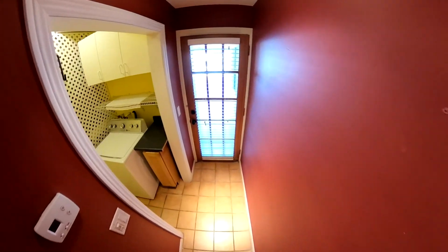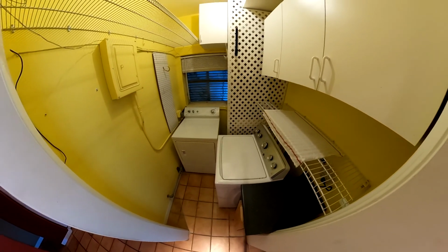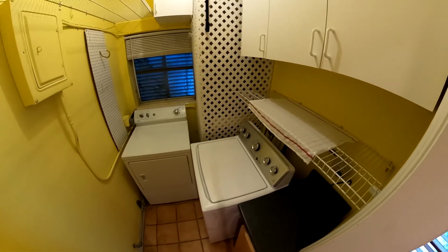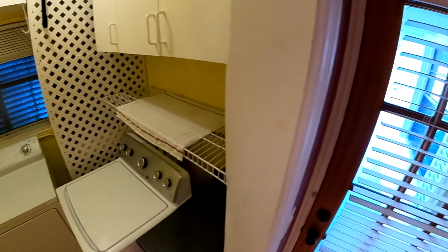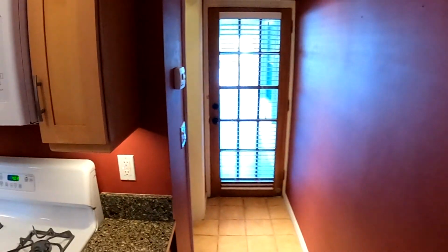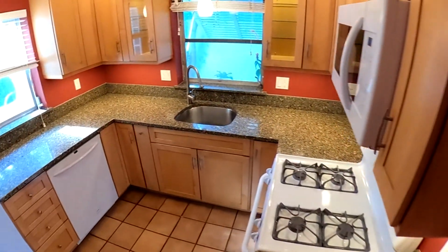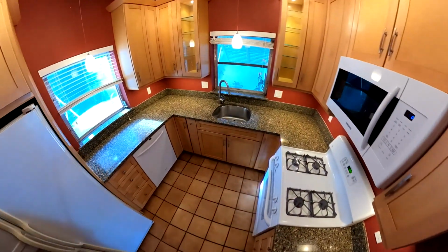Over here is the laundry room. Behind the screening, there's a second air conditioner for this side of the house, full-size washer and dryer. And then of course the French door going out to the carport and storage out there. Last quick look at the kitchen.